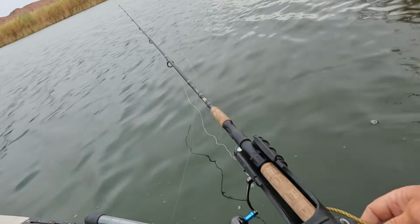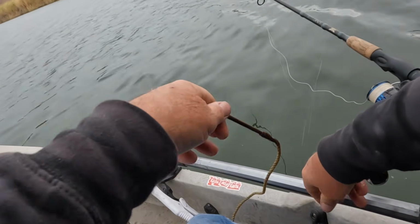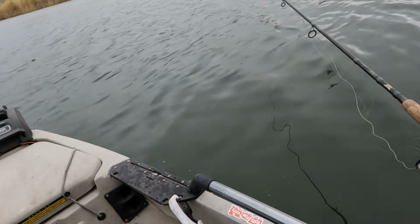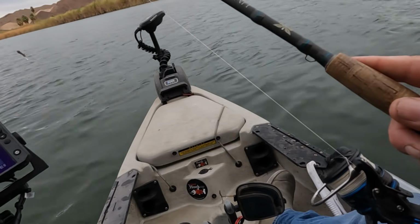I casted at one, then I had 2 or 3 chasing it. One just came up out of those two that were chasing it and just smashed it. So fun. Love watching fish react to a bait and eat it.